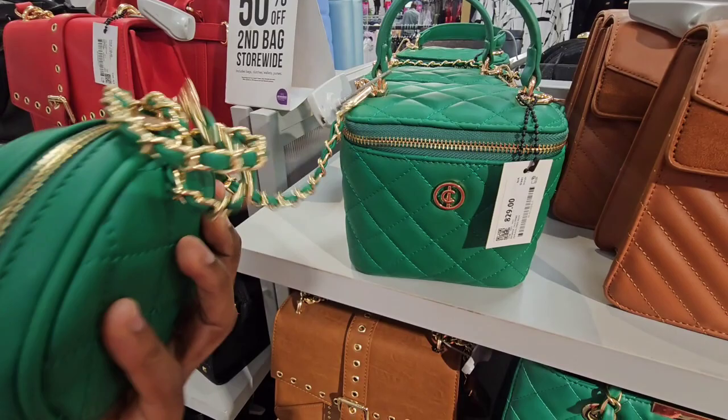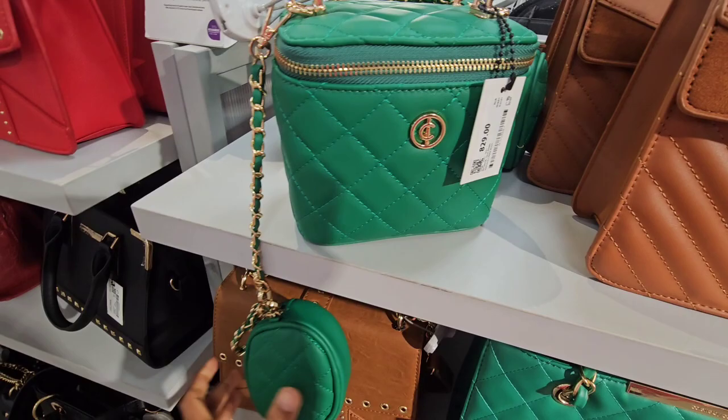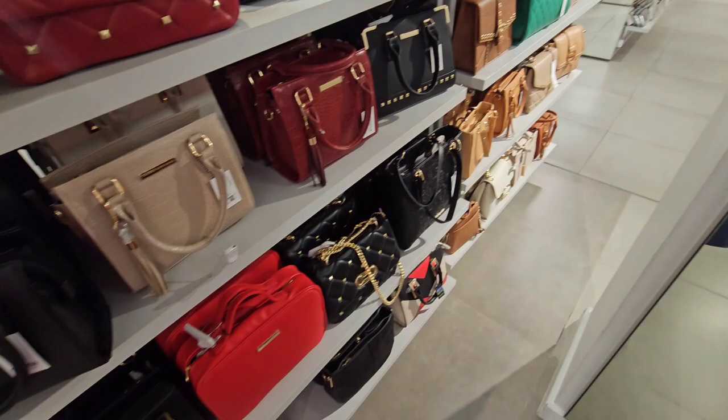Figure out this bag. How do you hold this bag? It's the cutest thing. Oh my days. They have 50% off the second bag worldwide. So cute.